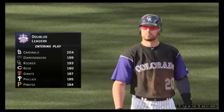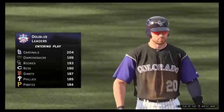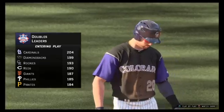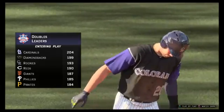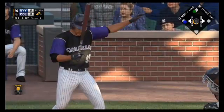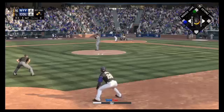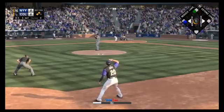look at the team leaders in doubles from a league-wide standpoint. Yeah, and there you see where they rank in that stat category. Hitting the gaps at opportune times on a regular basis, pushing runs across. So a pivotal moment here, and digging in now, Jose Ibarra. And he does so representing the possible go-ahead run.